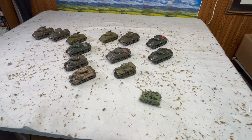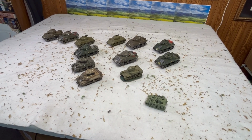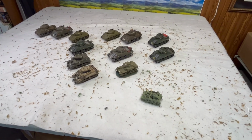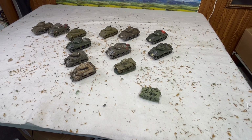All right, well, I'm going to add a couple more tables to this 6x7 right now, turn it into 12 feet, and get out some more white cloth, throw some trees down, and get ready for a giant tank battle this week. I think that's it for now.